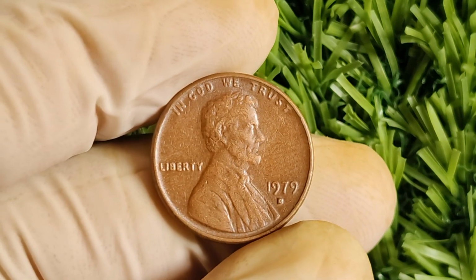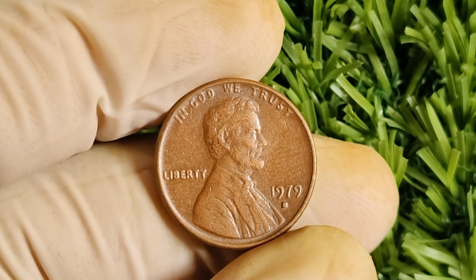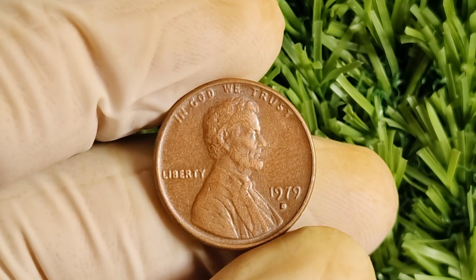Hey there, fellow coin hunters, penny pinchers, treasure seekers, and accidental collectors who found a coin in the couch cushion and now think it might be worth a fortune. You're in the right place, and today, oh boy, do I have a story for you.